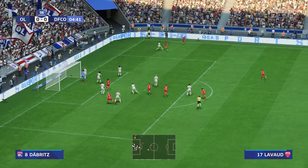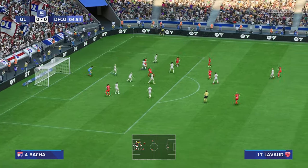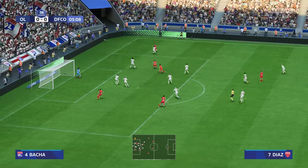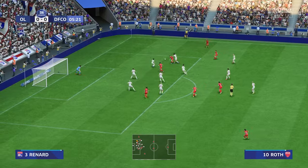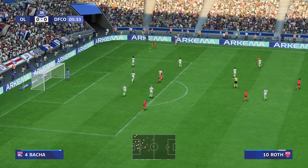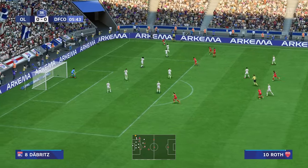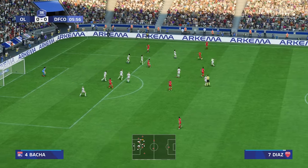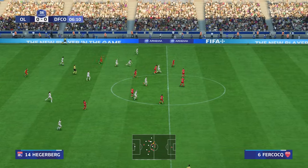And taken short. And still looking for space. Very comfortable when in possession. Goetz. Well, just the tackle that was needed. And it crossed the touchline, so a throw in here. Possibilities inside the box. And winning it back. Physically strong and secure on the ball.